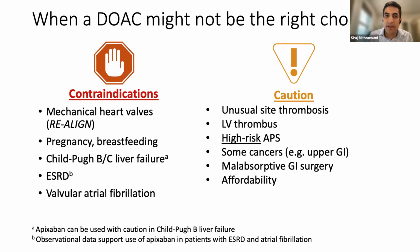And then we think a little bit about affordability, especially for patients who are using DOACs for extended thromboprophylaxis, secondary prophylaxis for VTE, because our limited use codes only last 6 months in that setting.